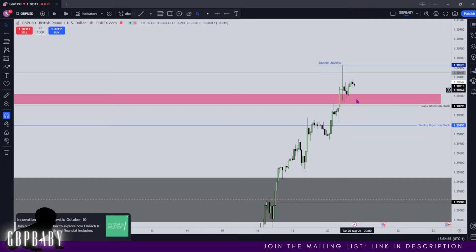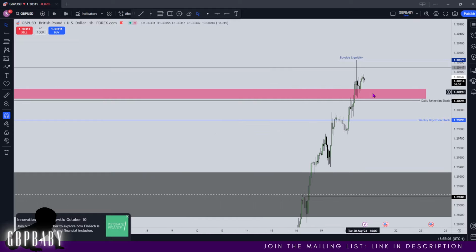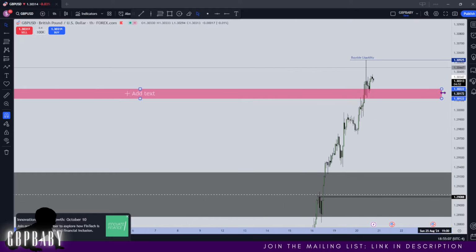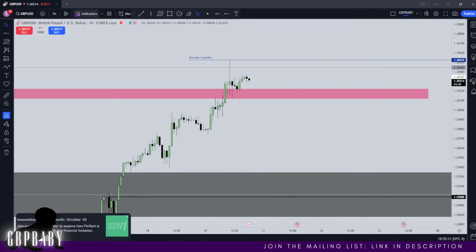But again, we'll think about that later on. Nonetheless, I'm looking for this Tuesday to get ran, moving to the new day. I don't need this rejection block level anymore. I don't need this weekly rejection block level. I'm going to keep this fair value gap on because I want to show you how price treats it as we move into the rest of the week.